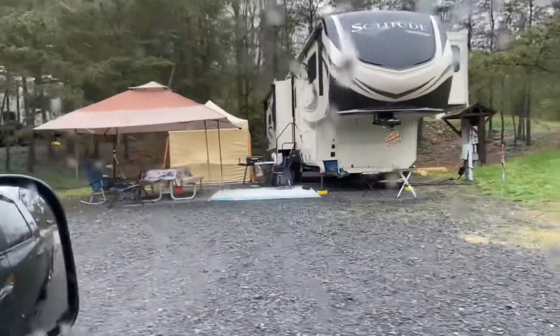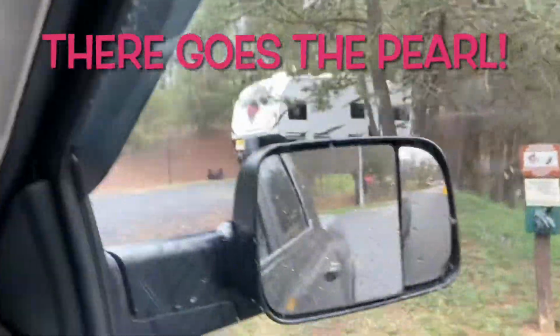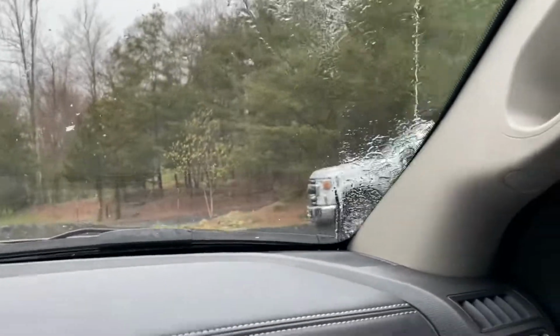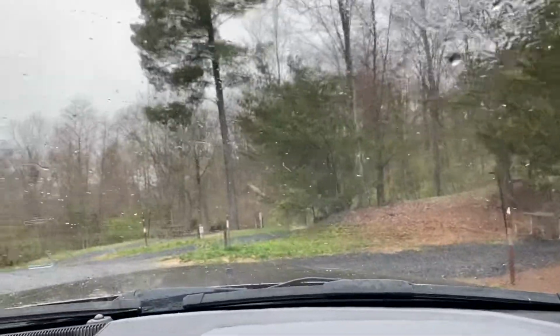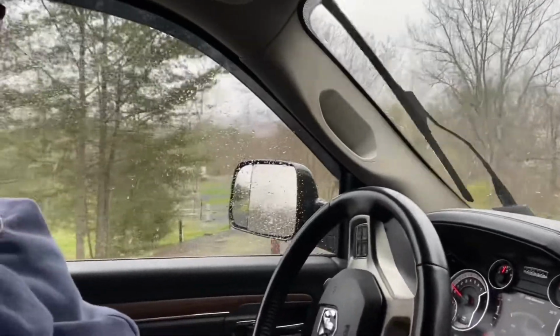This here is the host campground. And then you have on both sides different sites. There goes the Pearl. So we're gonna take you a little ride around the campsite. Now it says it has 30 something different campsites and about 5 tent sites. But if you see on both sides, there are campsites. They even have a couple of pull-throughs.